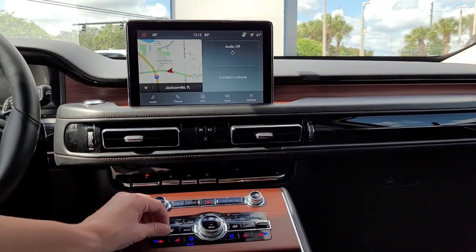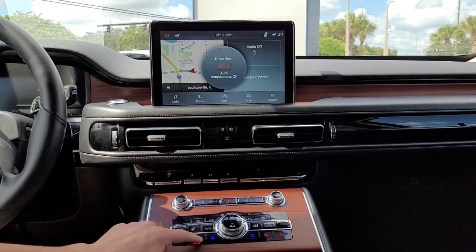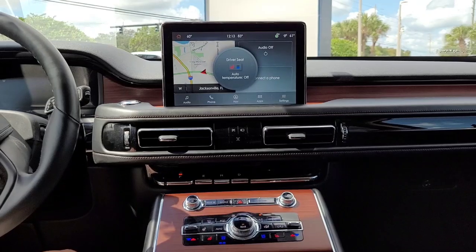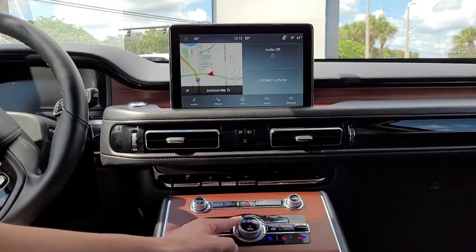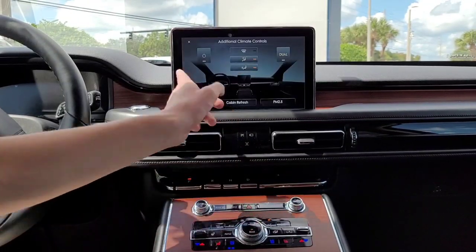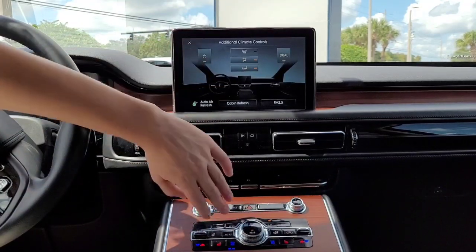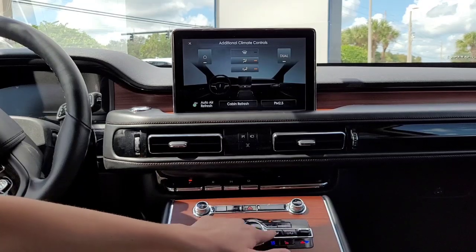All right, so like I said, there's your temperature, you got your heated steering wheel, heated seats, as well as cooled seats, which are nice. I've been using the cool seats because it's pretty hot here in Florida today. I can put it on auto, got my rear defroster, I can adjust fan speed using this middle dial. I've got a menu here, which will take me to the screen in here where I can adjust everything. And so this is just digital controls of these down here.